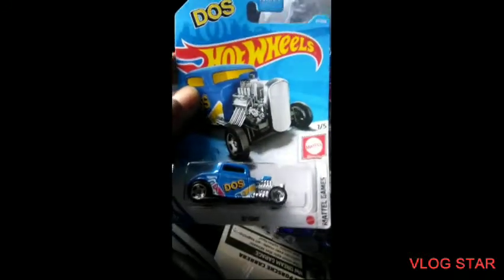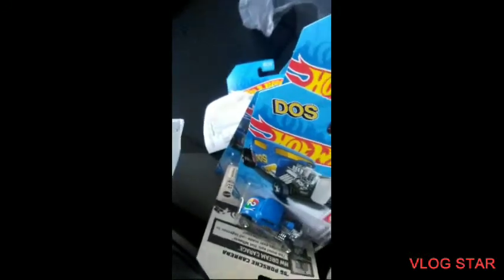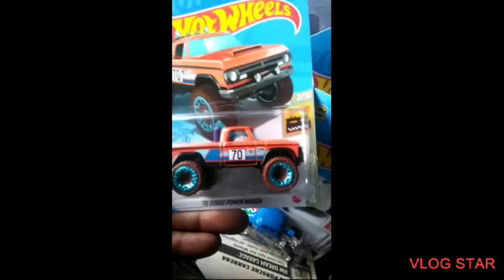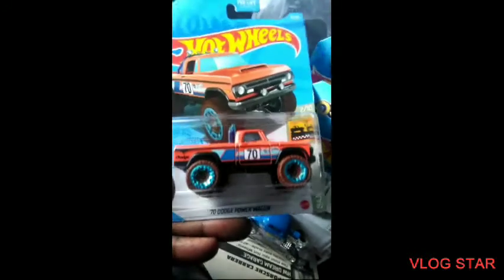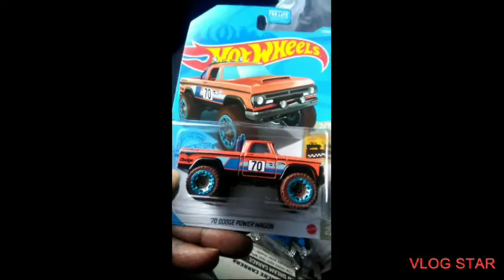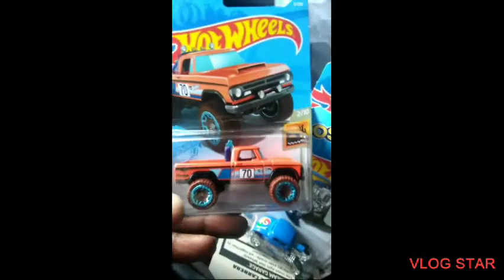Oh man, my stomach growling. It's time for me to go get a bite to eat. Last car, the Dodge Power Wagon. Another variation color. It's pretty dope with the blue rims. I like that. I like that.